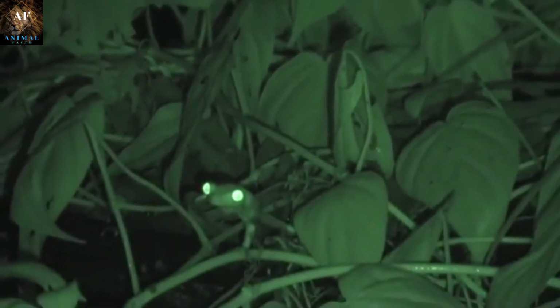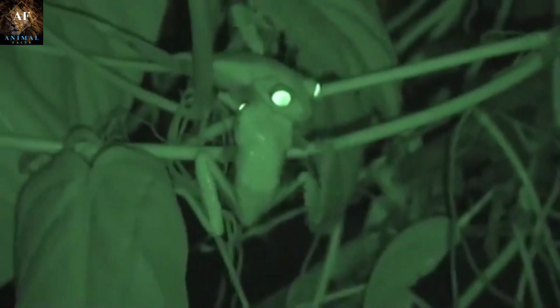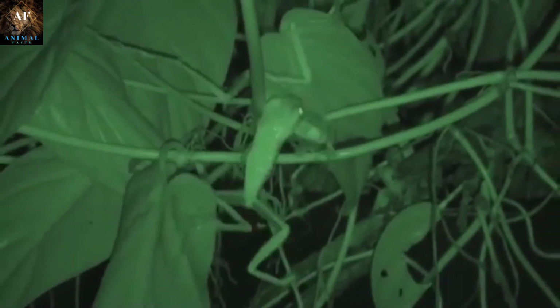In addition to their camouflage, red-eyed tree frogs have several defense mechanisms. When threatened, they can suddenly open their red eyes and spread their bright toes, which can startle potential predators. They may also use their adhesive toe pads to make it difficult for a predator to dislodge them from their perch.